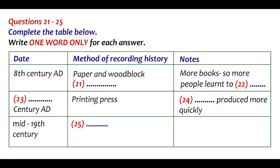Now it turns to part three. Part three. The next important development in how history is recorded came with print. First, you have some time to look at questions 21 to 25. Now, listen carefully and answer questions 21 to 25.